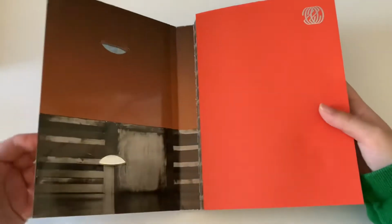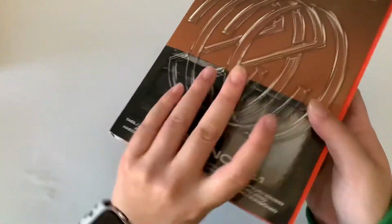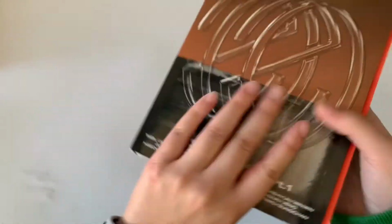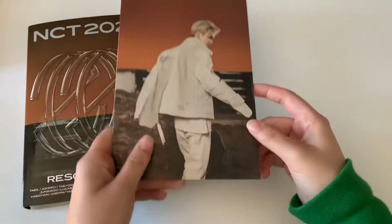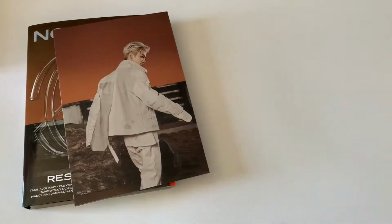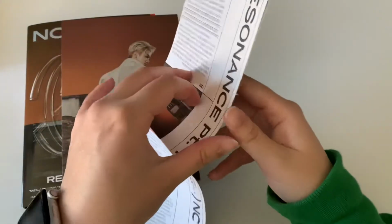Okay, so that was the future version. Lots of visuals, all the visuals. I'm pretty sure I already showed the album details. Alright, so now let's look at the accordion first. Or wait, let's look at the lyric poster first. We'll go in the same order we did last time.